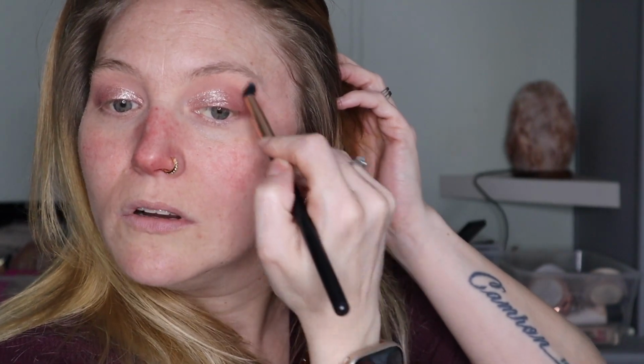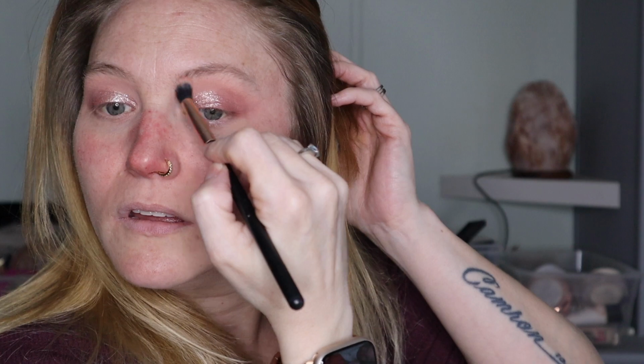Okay, I'm gonna go back over the outer part to kind of blend it into the liquid shadow. I'm a little crazy. This outer corner is just weird. It doesn't look right. Let's fix it. There we go. I have got to pluck my eyebrows. I swear to God, I could have sworn I've already done this, but apparently I've not. Well, I did, but now I gotta do it again, and I'm kind of like, did I just do this?